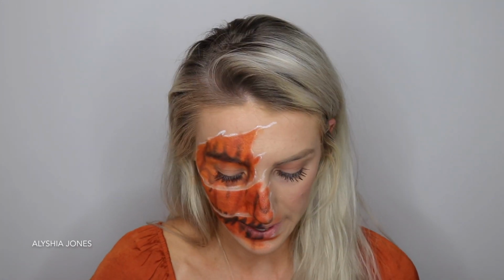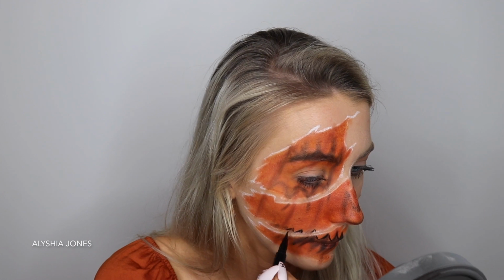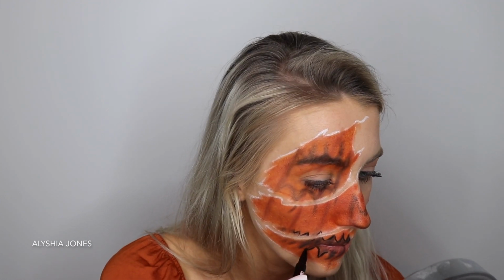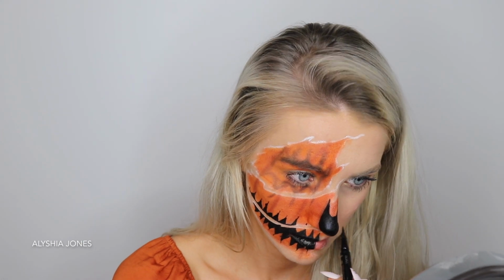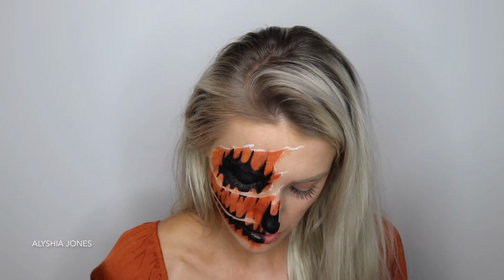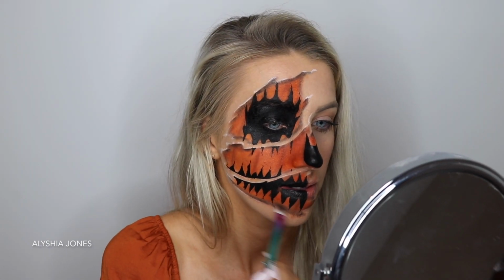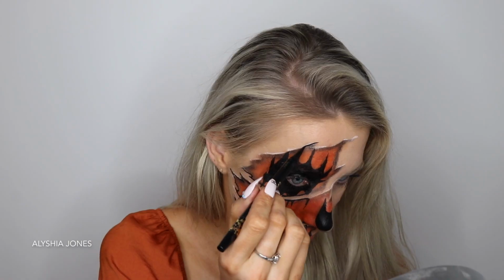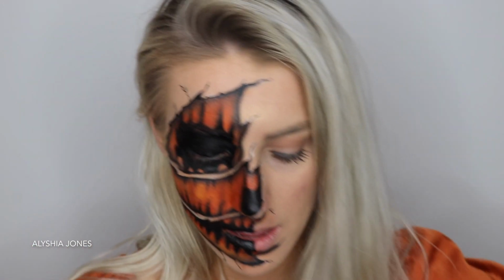Then you can go over that with the eyeliner. So I'm taking the eyeliner corrector pen and tracing over that. And I'm going to go around the edges of this pumpkin, and it's going to create some shading. And I'm going to add highlights, so I'm just going to add a bit of white and a bit of this orange in the center.